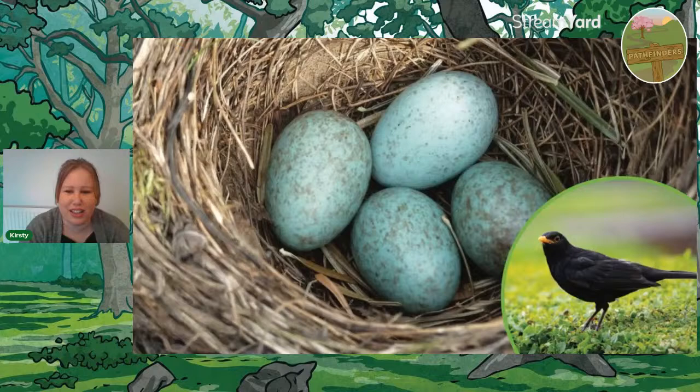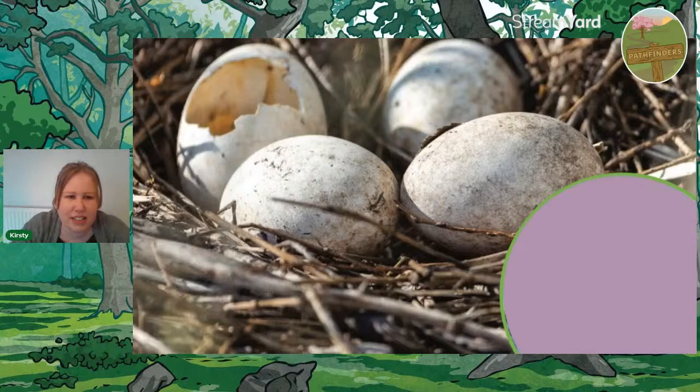Well done. Let's take a look at some more. These eggs are a bit bigger. In fact, the nest looks a bit bigger, doesn't it? One of them has hatched already. So they're white eggs. And they're a bit sort of muddy, aren't they? Which makes me think it might be near water. Maybe near a river. What do you think?